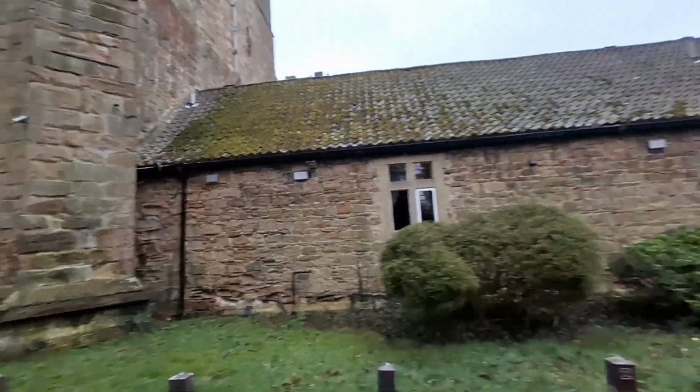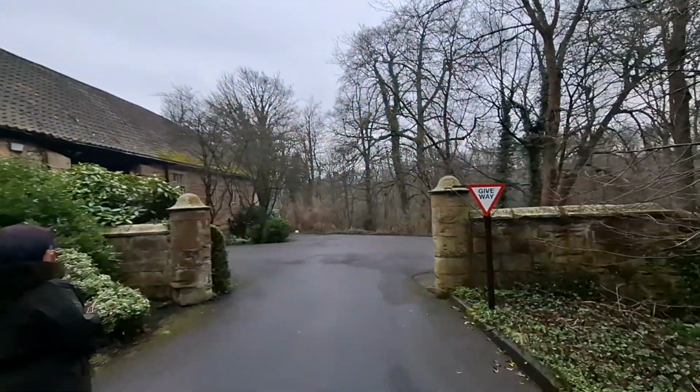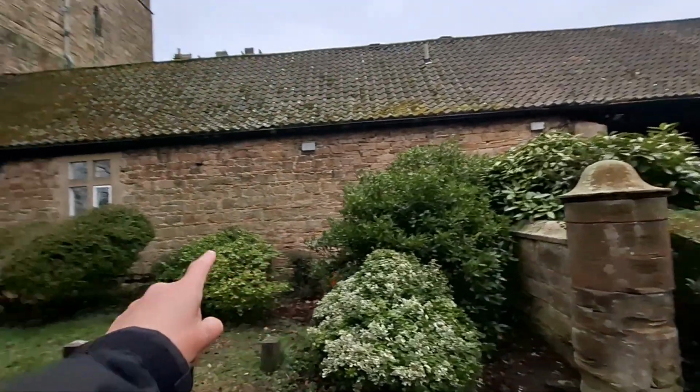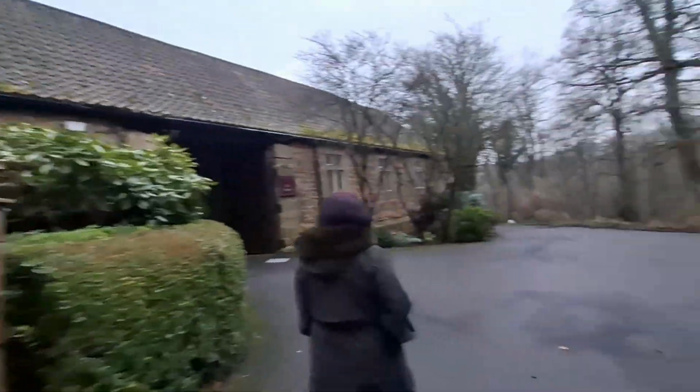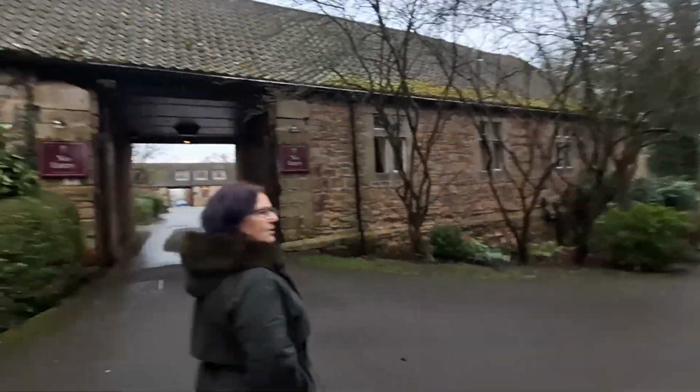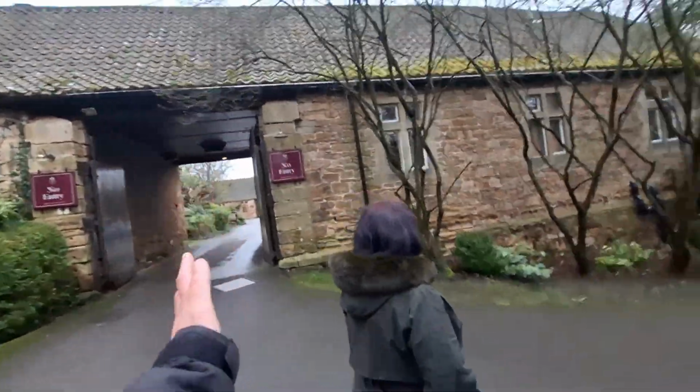I'll flip the camera back around for you. Like I say, we're just going to skim around the outside, show you the courtyard, then go in the main castle and give you a tour around that place. So the courtyard bit's in there. I'll show you that in a minute.